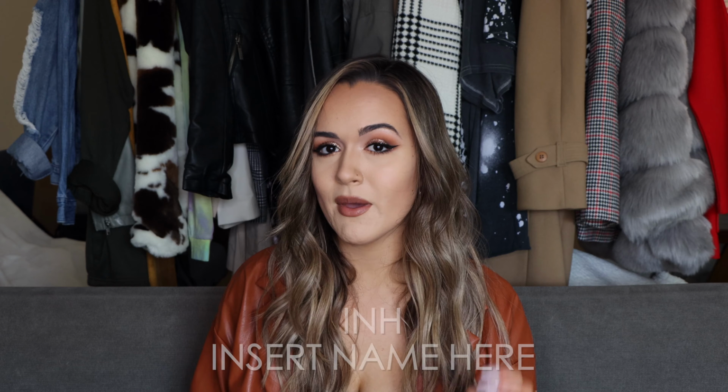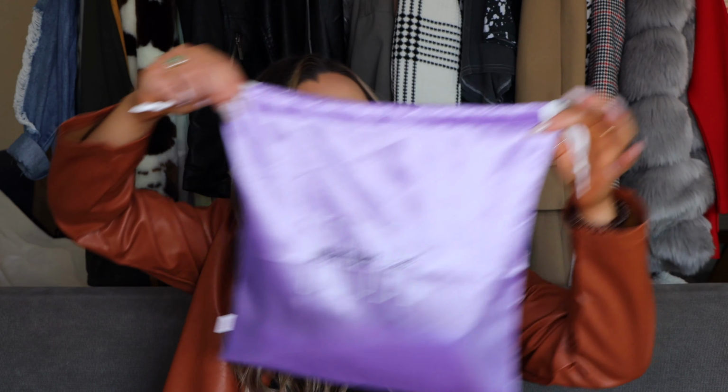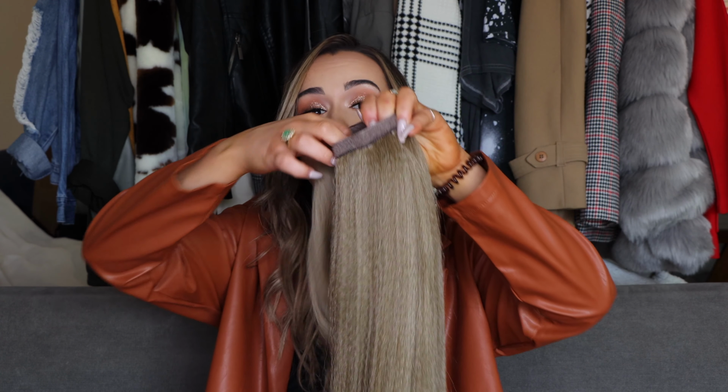Now, this is a whole look we're going to create together, okay? I'm very excited because we're going to be talking about the Mia or Maya, depending on how you say it, ponytail. So this beautiful bag contains this ponytail. I have the one called Mia, and it's 24 inches long. Actually, I'm going to look up more information on it so I can tell you guys about it. But it's 24 inches long, and it has a Velcro strap, so it wraps around your hair.